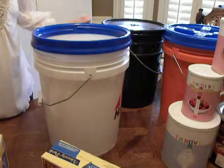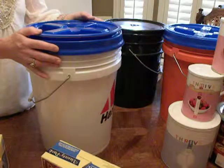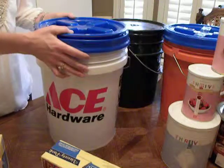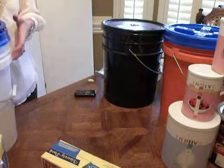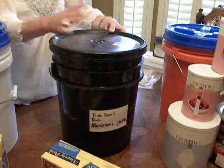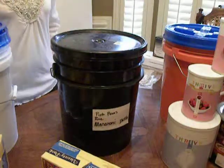You need to have a gamma seal for every product, not every bucket, but every product that you are sealing. So in other words, if this is going to be your breakfast cereals, you need to have one gamma seal for all of those buckets, and you just rotate it out. I have lots of buckets of beans. You want to have another one for that, for your rice, for your pasta, and so on.